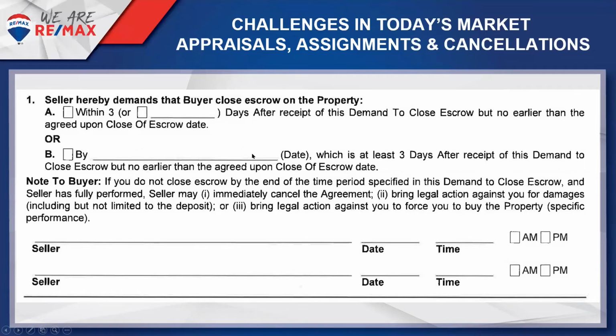Or you can do it by such and such a date. Now, you can't give a demand to close escrow the day after escrow closes, but you could give it a week early. If I want to close on Friday, for sure, I could give a demand to close on Monday and put down Friday. You've got to close on Friday. That's the date you say you would close. And here's your at least 3-day notice. So you can do that.